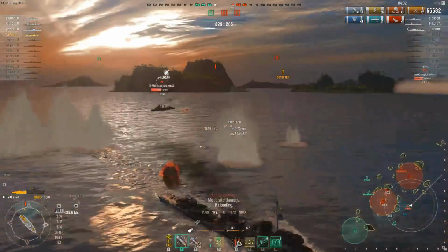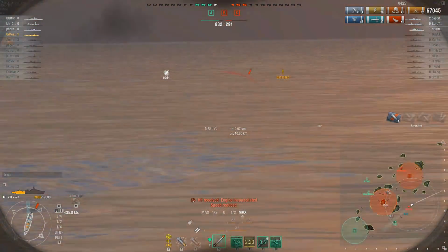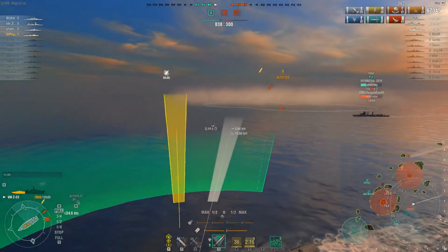And he's getting help. Oh, and there's torpedoes. So we're going to turn. Fine, you want to launch torpedoes? I'll launch torpedoes back at you, provided my torpedo tubes can actually traverse. Come on.